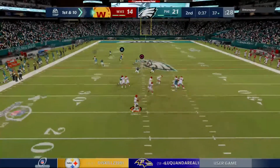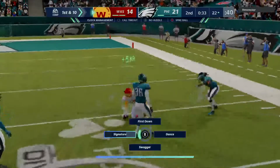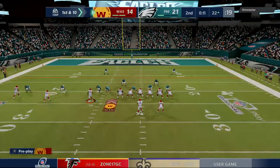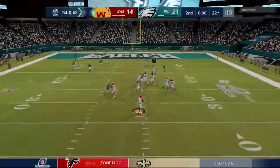Throwing again, here's Haskins. He'll air this one out deep for Sims. It's caught inside the 25. And all the way down to the 22-yard line. A 41-yard gain. So the big play gets him all the way down to the outskirts of the red zone here for 1st and 10.